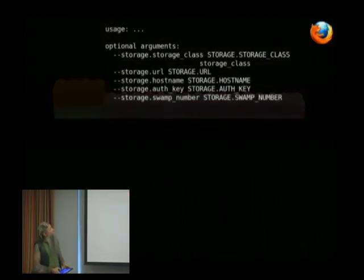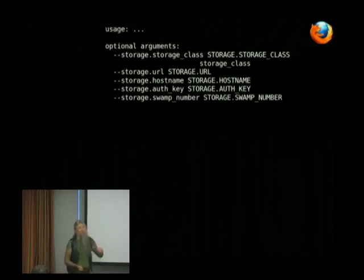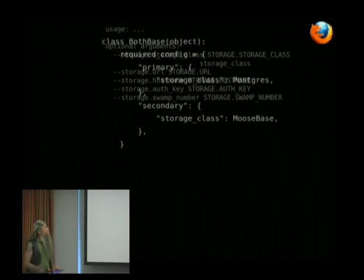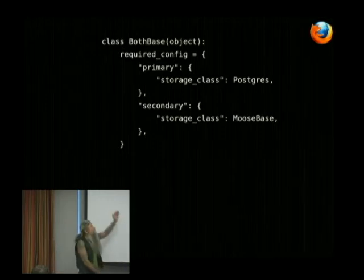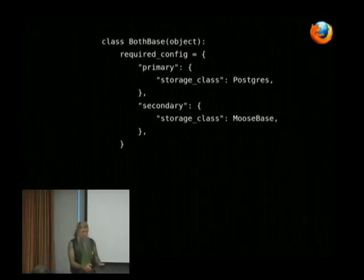And so if I do help, I find all of a sudden we have our storage class, and we have the four moosebase things set up for us automatically. Again, if I write out a configuration file, it will show moosebase things. Let's up the ante here. Here's another database called BothBase. It has two nested dictionaries in it, primary and secondary. One of them is Postgres. The other one is moosebase.